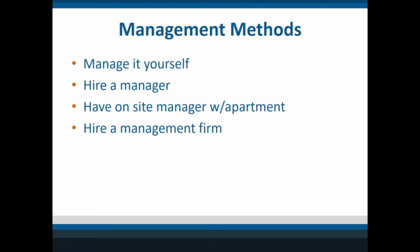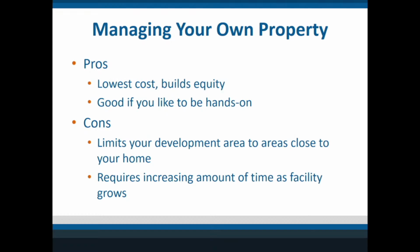And the last one is hiring a management firm. We're going to talk a lot about that, because a lot of people on larger projects are just going to hire somebody because they don't want to have anything to do with it. So we'll talk about that too.